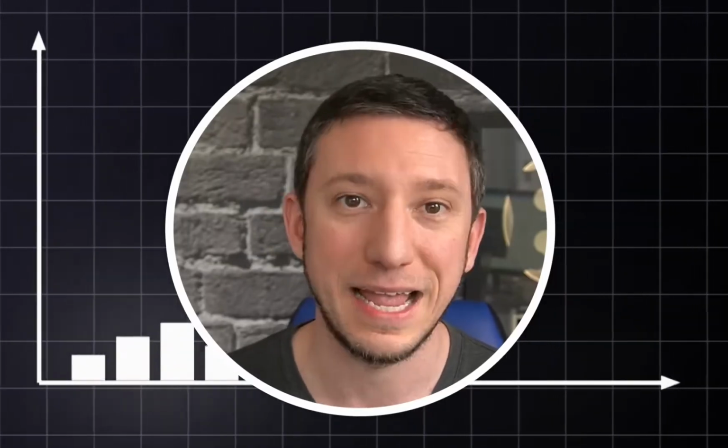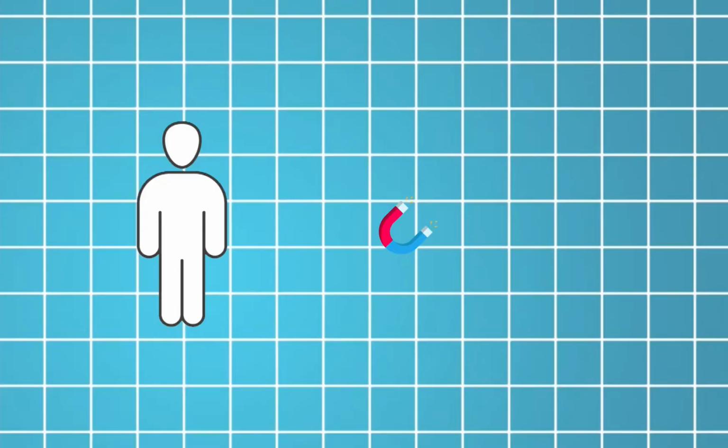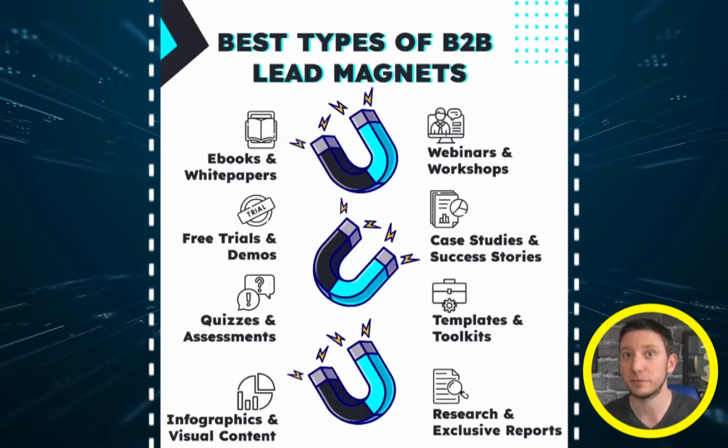You're probably wondering, what can I do to increase my conversion rate and capture some level of commitment from a prospect and then figure out a way to convert them over time? So I'm going to show you an example of how you do that. You want to use something that's often called a lead magnet. So essentially this is something of perceived value that a prospect will trade some of their contact information for.